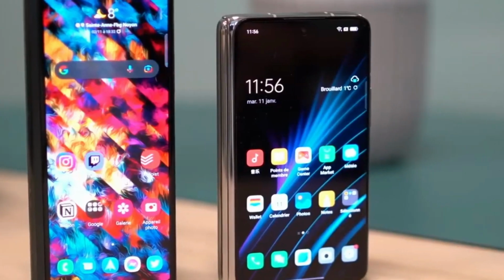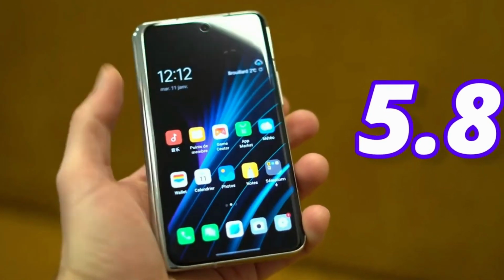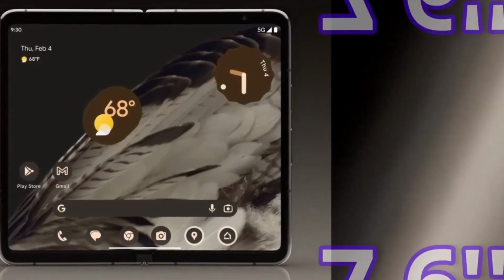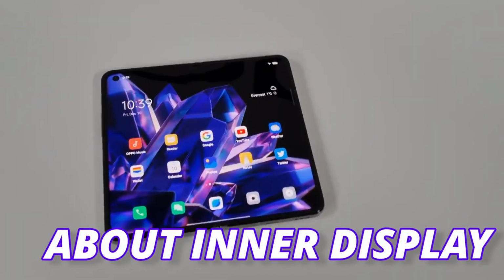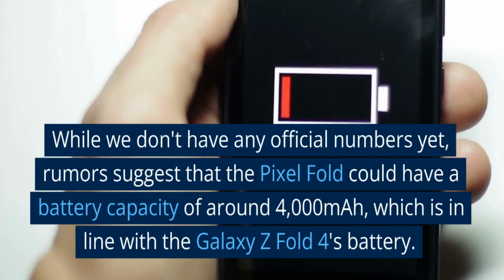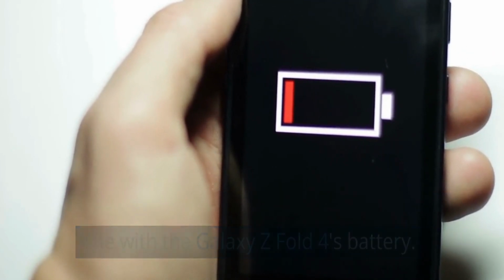Google Pixel Fold battery life. The Pixel Fold is expected to have a larger battery than the Pixel 7 Pro, which already has impressive battery life. This will be necessary to power the foldable display and the powerful Tensor chip. While we don't have any official numbers yet, rumors suggest that the Pixel Fold could have a battery capacity of around 4,000 mAh, which is in line with the Galaxy Z Fold 4's battery.